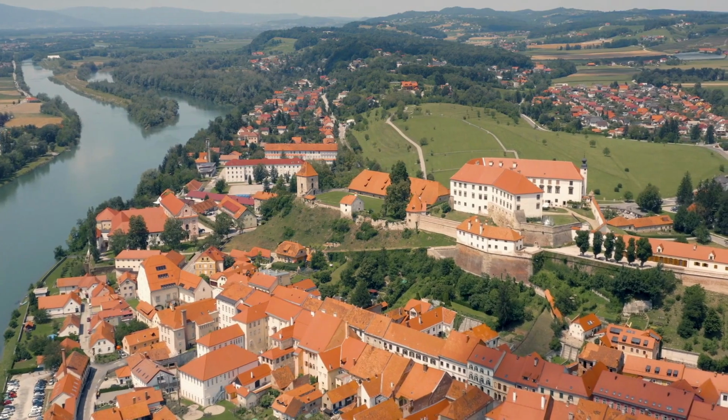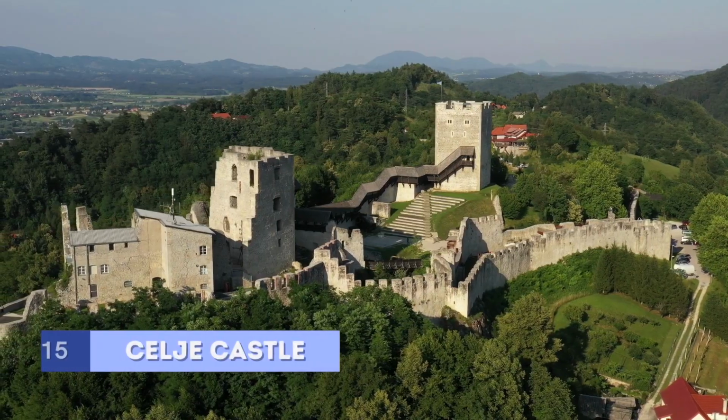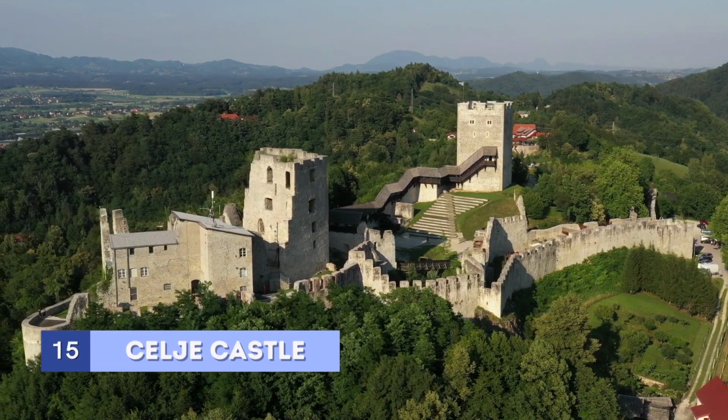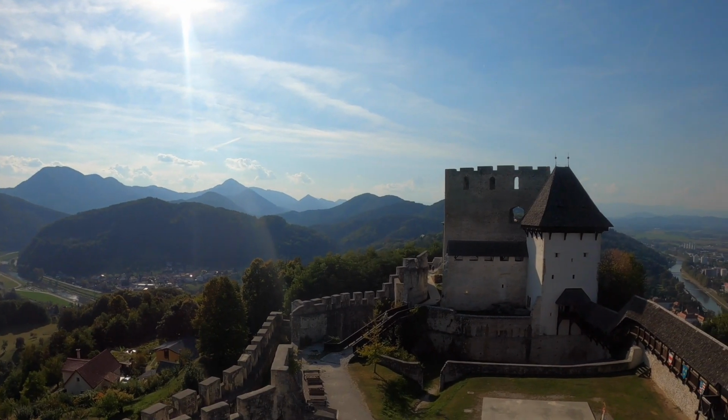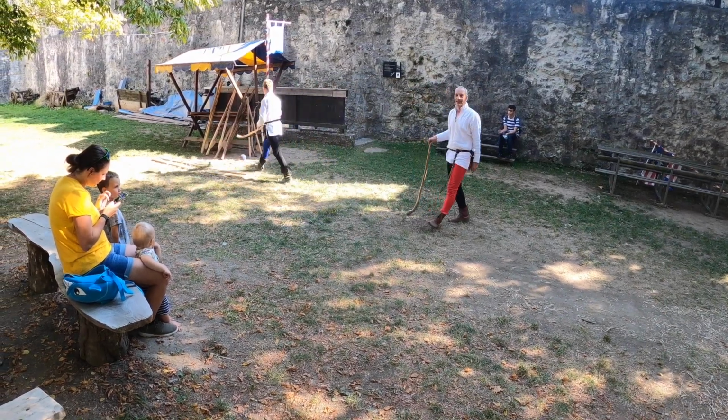And to end the day, we drove down to Celje to see their beautiful castle. So now we're exploring Celje Castle. This place has fantastic views and a fun interactive area, so let's show you around.